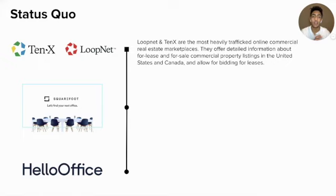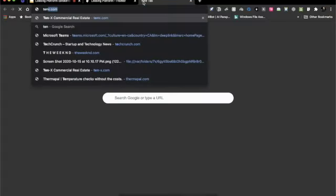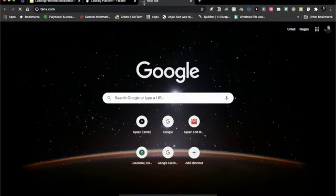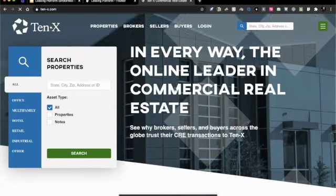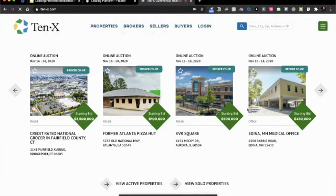The current competitors in the space, or current people who are trying to solve this problem, like I said before, aren't really solving it head on. There's two examples, 10x and LoopNet. They are some of the most heavily trafficked commercial real estate marketplaces. But the problem is, and I can even just show you right here, if we just quickly go to 10x.com and scroll down to some of their featured properties, a lot of their properties are here.